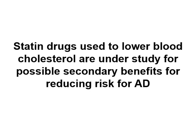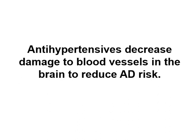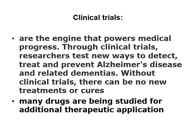Statin drugs used to lower blood cholesterol are under study for possible secondary benefits for reducing risk for AD. Folic acid, vitamin B6, and B12 therapy appear to lower homocysteine levels, which have been associated with AD. Antihypertensives decrease damage to blood vessels in the brain to reduce Alzheimer's disease risk.